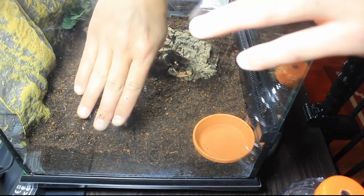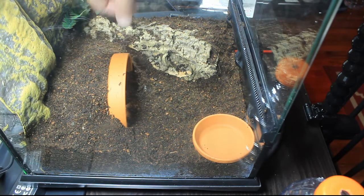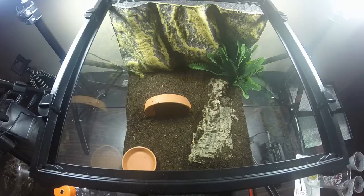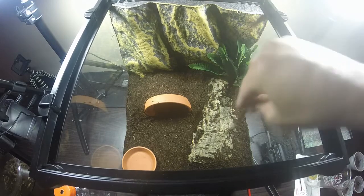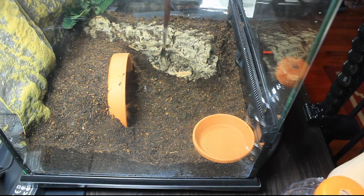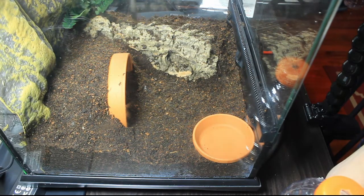terrestrially. I know there's kind of arguments, or maybe not arguments, but they can tend to be kept either way, terrestrially or fossorially. If you give them a really large amount of substrate and don't really give them anything to hide under, then they will usually dig. But I'm going to try to avoid that. If she wants to be fossorial and dig, then so be it. We'll keep her that way. But for the time being, we're going to set up more of a terrestrial enclosure.